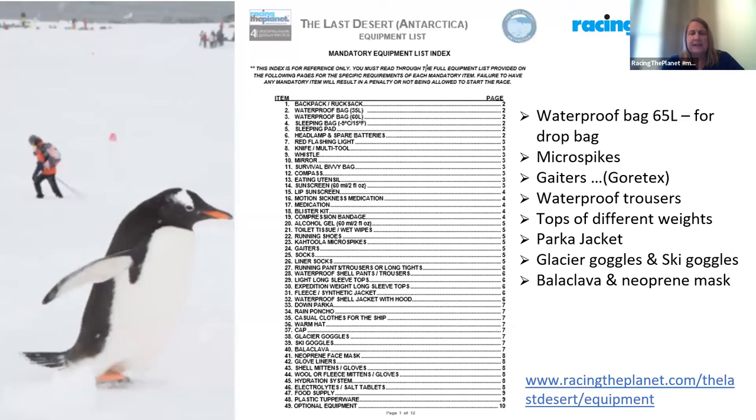And you can see this just shows you sort of the list. This list is actually on the Last Desert website under the equipment section. And some of the key items: the waterproof bag, 65 liter, and micro spikes. Those are mandatory, and are probably something that you'll either have to borrow or buy. Gaiters and waterproof trousers. You'll have to bring different types of tops with different weights. Parka jacket; some people lease the parka jacket before the race. And then also glacier goggles and ski goggles, which we can explain the difference between in greater detail later. And then a balaclava and a neoprene mask. Now, the interesting thing with the Antarctic gear list is, I would say almost everything on the list most people use during the race.